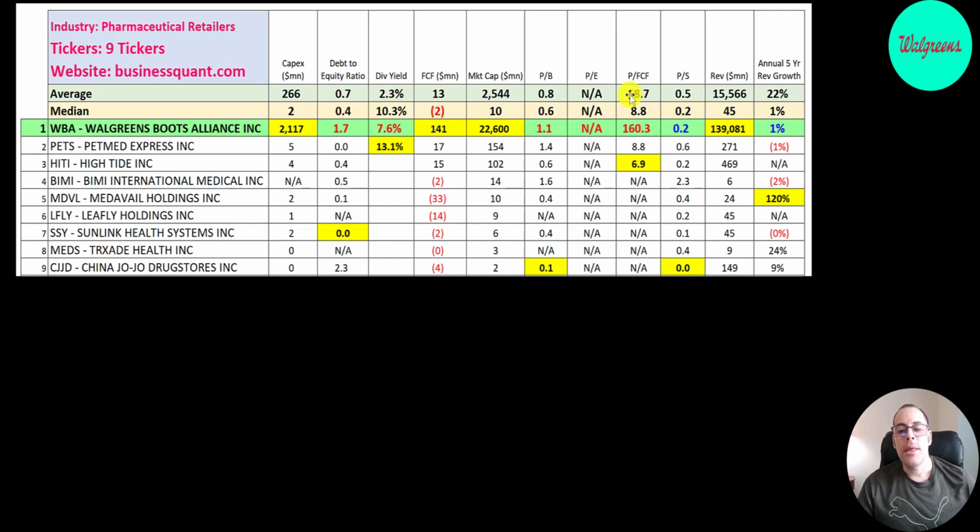This means their revenue is 5 times their market cap. This industry has notoriously bad margins. That's why everyone's price to sales looks amazing. Except BIMI, they're 2.3, but everybody else is below 1. They generate a ton of revenue, $139 billion, but they're not really growing anymore. Their 5-year annual revenue growth rate is 1%.